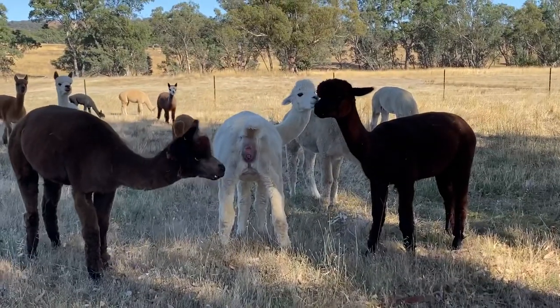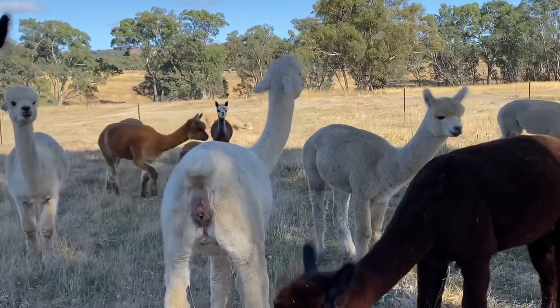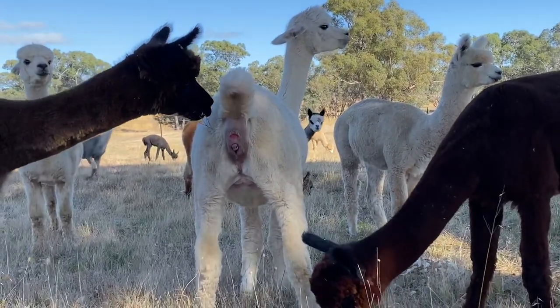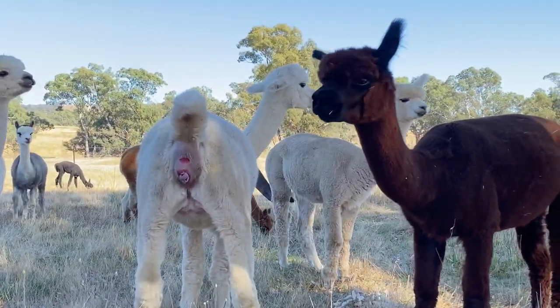Here now, her water has broken and the other females are sniffing her and they've noticed something is happening. She's also pushing. We can see the nose of the cria coming out.